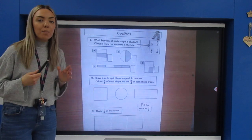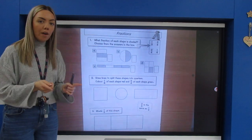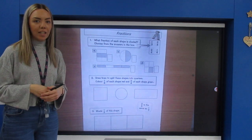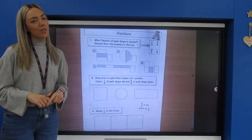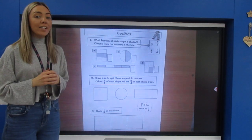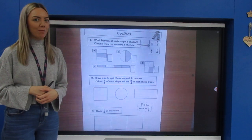But today the most important part is sending me your learning of half of a shape, a quarter of a shape and a third of a shape, so I can see how we are finding the numerator and the denominator. And if you want to put an extra special smile on my face, I would love a video of you doing your numerator and your denominator to help Miss James remember too, okay?